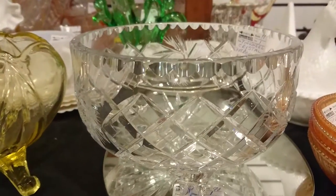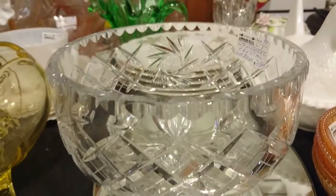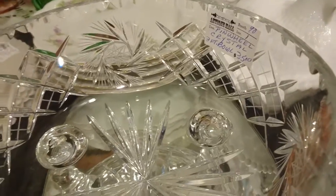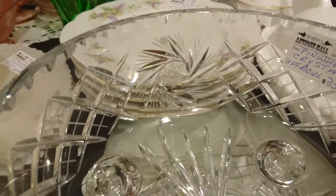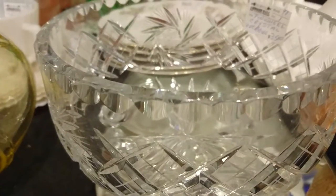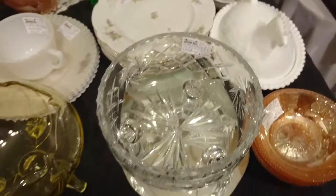And here we have a beautiful crystal footed bowl, pinwheel crystal. There's the pinwheels on the outside. It's got a nice cut top edge. It's priced at $35.